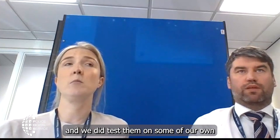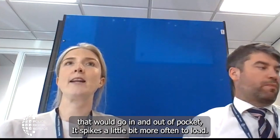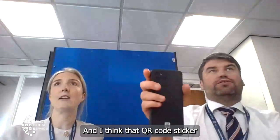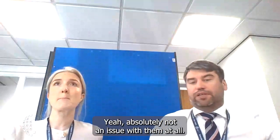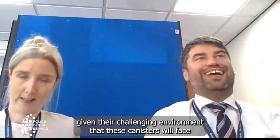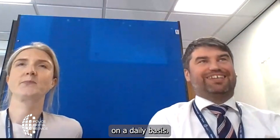And we did test them on some of our own devices, such as John's mobile phone, laptops, things that were going in and out of pockets, bags, a little bit more rough and tumble. And I think that QR code sticker's probably been on there 6 months plus. Yeah, absolutely. Not any issues with them at all, have we? That's excellent. So they're as robust as possible, given the challenging environment that these canisters will face on a daily basis.